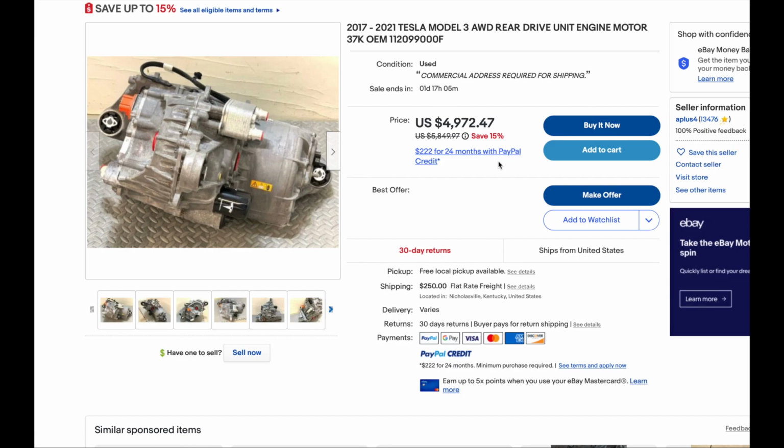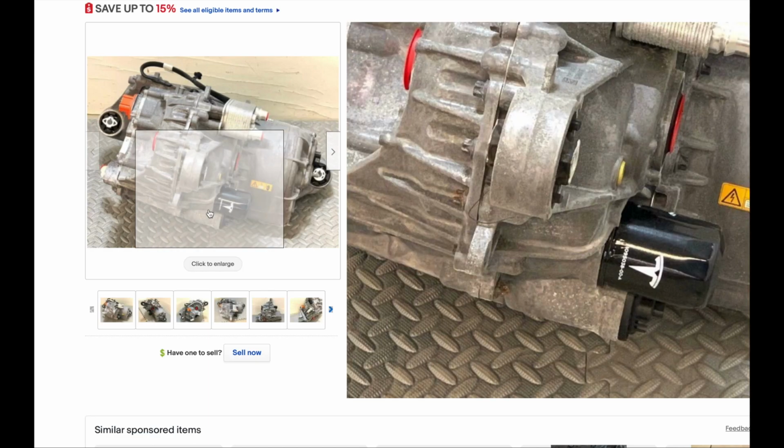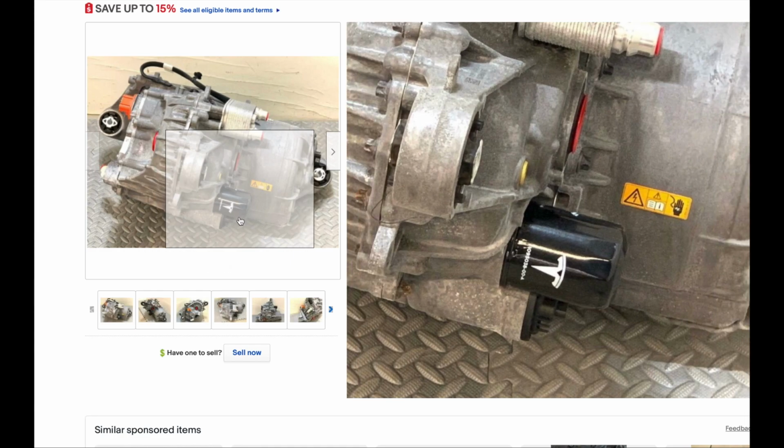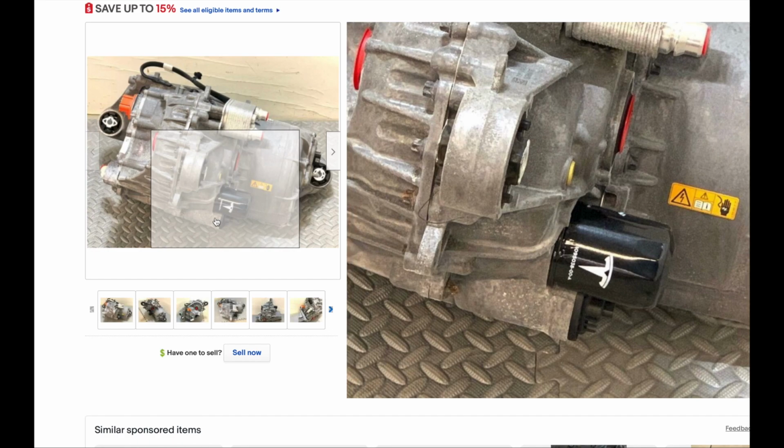However, this is where the used market comes in. See what I'm showing you? What is that right there? That's a filter. Why is there a filter? Well, that's a sign that it's not maintenance free. And I will explain to you what makes equipment maintenance free and not maintenance free. So there's a cooler, so there is a coolant.